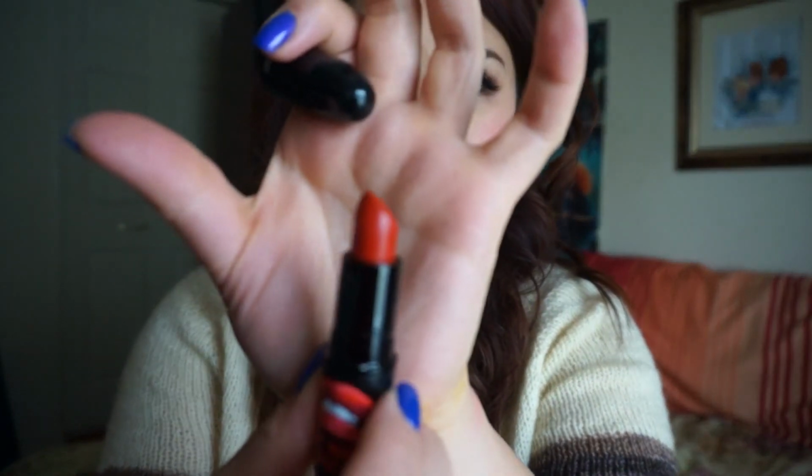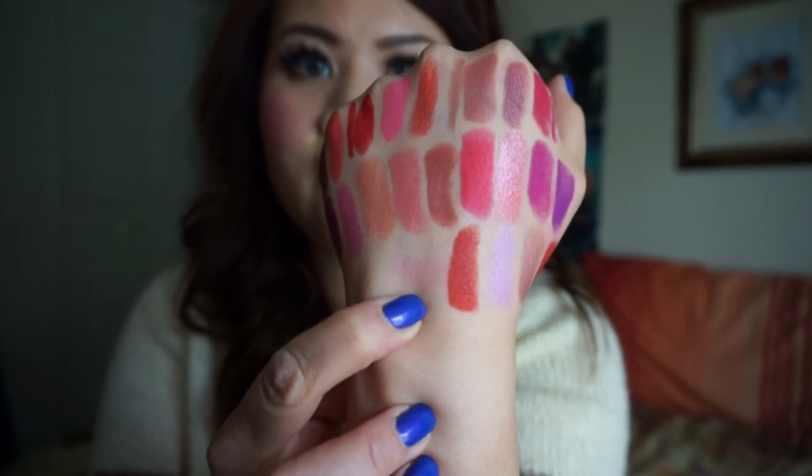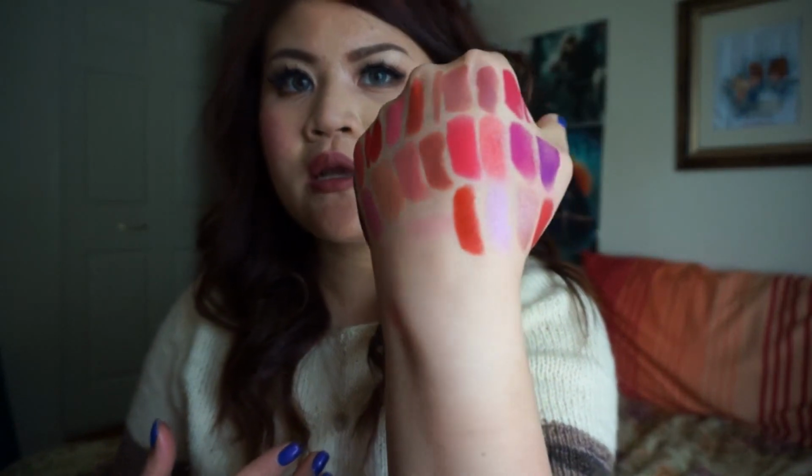This one is another limited edition. It's the Rocky Horror Picture Show, and all of the lipsticks in that line are red, so I thought I would buy one of them. This is Strange Journey, and it is a matte. I haven't worn it out yet, I just swatched it, and it is a medium dark orangey red. So that's what it looks like. If you want to make it more red, obviously wear a red lip liner. If you want to make it more orangey, then you can use an orangey lip liner underneath.